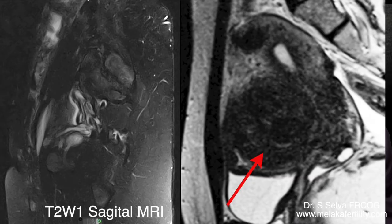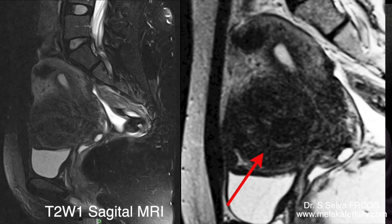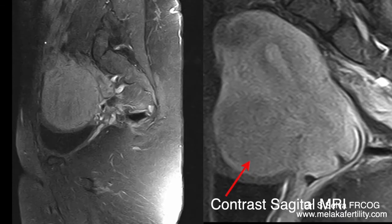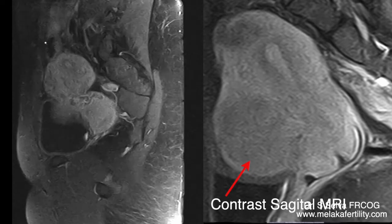Ultrasound showed a large fibroid measuring 6.76 times 7.16 centimeter. There was another smaller fundal fibroid measuring 1.65 times 1.74 centimeters. MRI was performed in another hospital and it was not very clear. This is the T2W1 sagittal MRI showing the dark uterine fibroid. This is a contrast sagittal MRI showing that the fibroid is vascular.